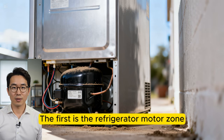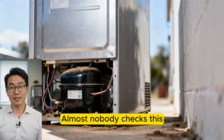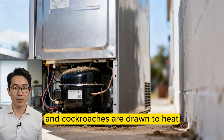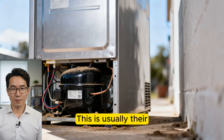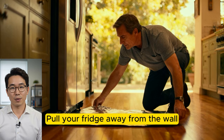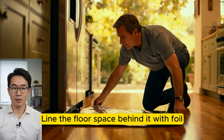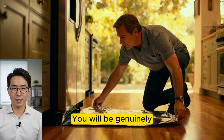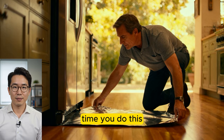The first is the refrigerator motor zone. Almost nobody checks this. The compressor area on the back or bottom of your fridge produces warmth, and cockroaches are drawn to heat. This is usually their primary nesting spot in the kitchen. Pull your fridge away from the wall. Line the floor space behind it with foil. Replace the foil every 2 weeks. You will be genuinely shocked by what you find the first time you do this.